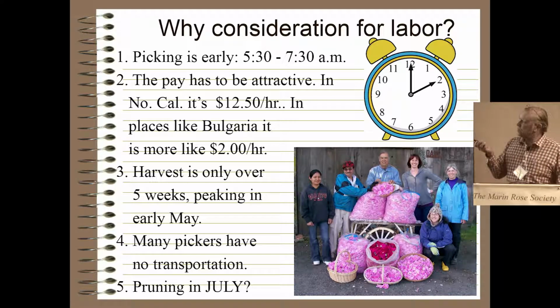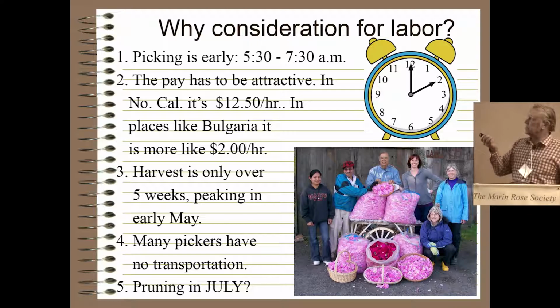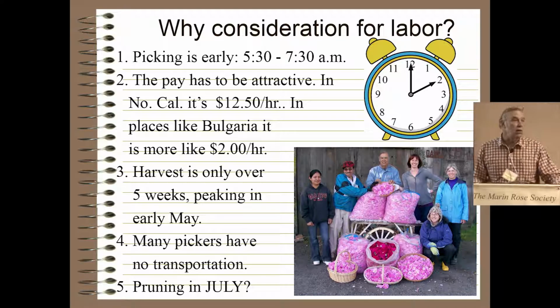Starting around 5:30, and we're pretty much done by 8 o'clock. I prefer to be done by 7:30. And that is the end of the harvest. It's only like 2 hours. It'd be nice to pick at 12 o'clock. I mean, I can have lunch and all that kind of stuff. But unfortunately, all the oil will be gone.